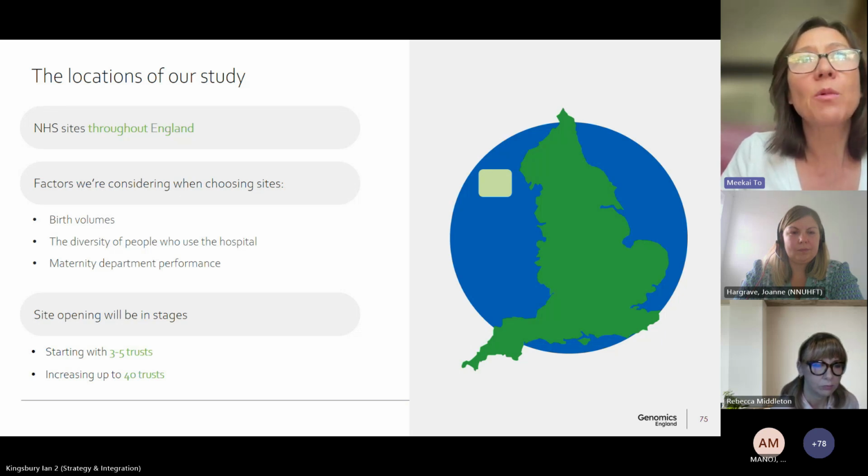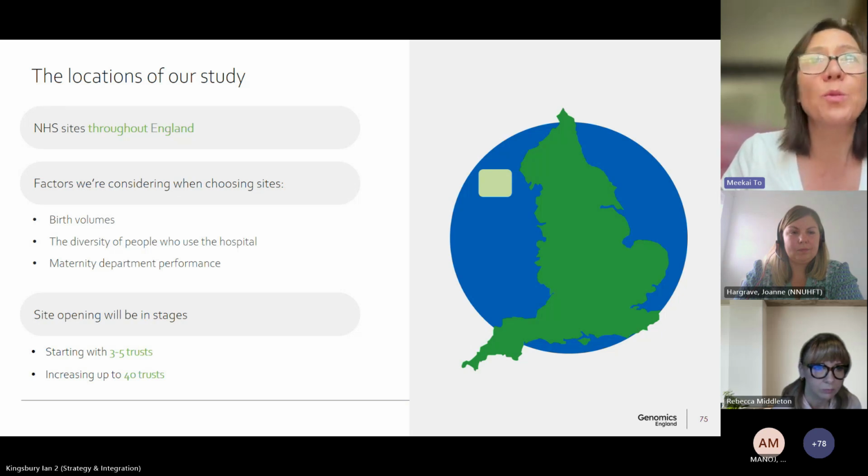What kind of factors do we consider when looking at different sites to take part? We look at birth volumes, we look at the diversity of the people who are using the hospitals. We want to, again, have a diverse representation, and then some various maternity department performance indicators.